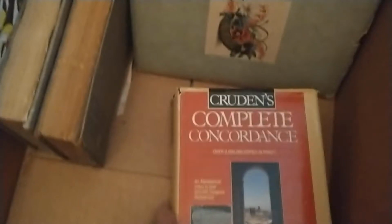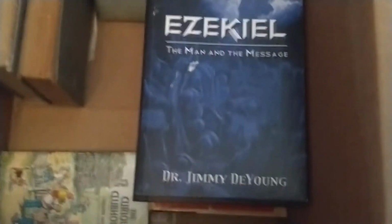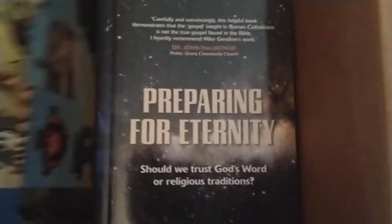So the bottom is empty. So let me just, these kind of Bible books, I'm just going to stick them. That's not a Bible book, but I'm going to put that over here. These are all kind of Bible reference books, and then the Bible Atlas. We have to just sit that up for a second.